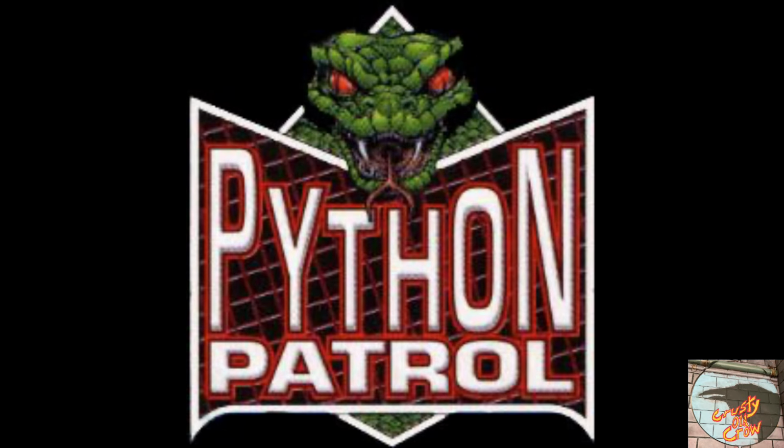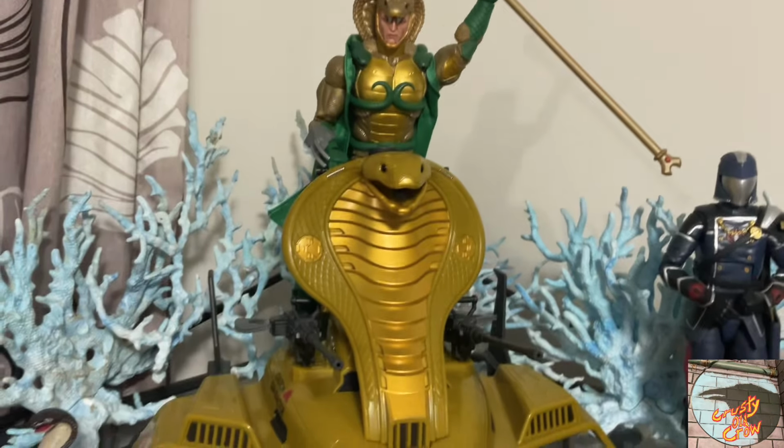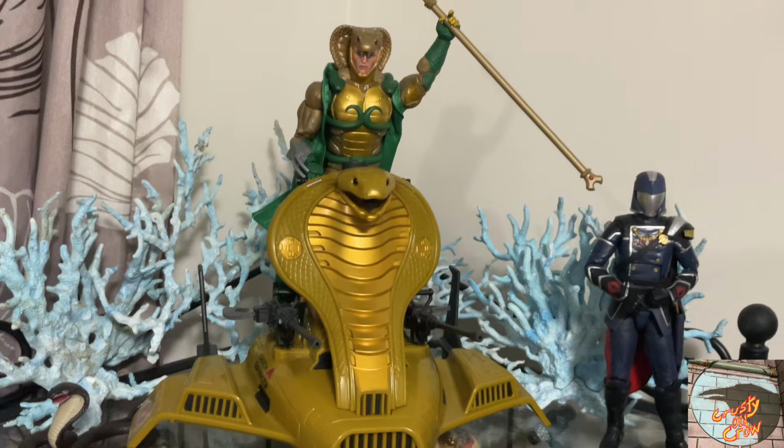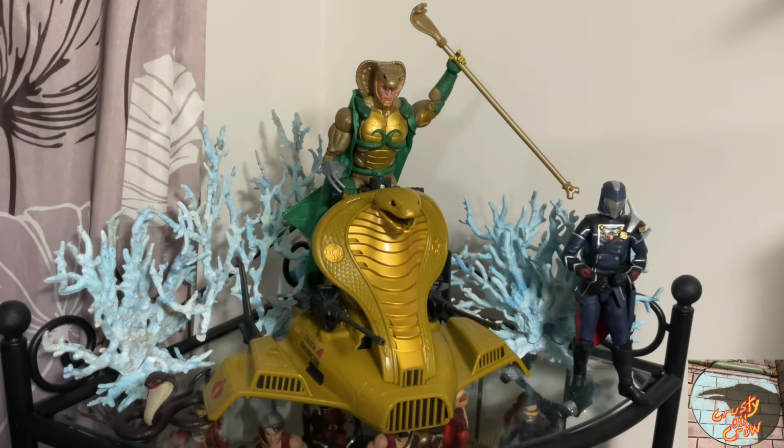Concede, I don't have Python Patrol. What I do have is a lot of Crimson Guard. So let's go have a look at those. There's that flag, y'all, we're looking for. It's covering a mess right now. We'll go over to this other shelf. This is the extent of where my Python Patrol lays, which is, if I get them, I'll form them up here. But there's my Serpentor and one of my extra Cobra Commanders.